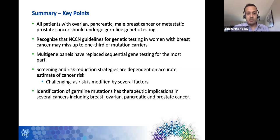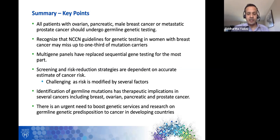And then identification of mutation has therapeutic implications now in several cancers, including breast, ovarian, pancreatic, and prostate cancer. And I don't think it would be controversial to say that there is definitely an urgent need to boost genetic services and research on germline genetic predisposition to cancer in developing countries. We really don't have data on population-specific cancer predisposition from developing countries, and we need to really work to try to get large data sets from that area of the world.